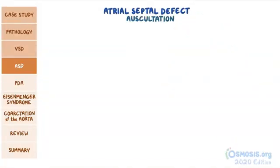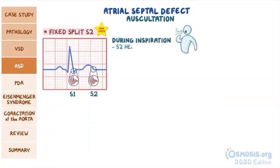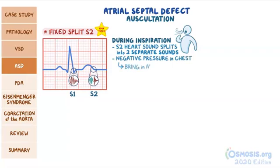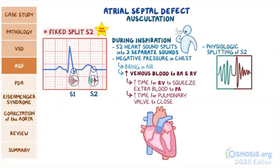On auscultation, the most characteristic feature of an atrial septal defect is the fixed split S2. Normally, during inspiration, the S2 heart sound actually splits into two separate sounds. That's because during inspiration, there's negative pressure in the chest to bring in air. That negative pressure also brings a bit more venous blood back to the right atrium and right ventricle, so it takes a little more time for the right ventricle to squeeze this extra blood into the pulmonary artery, and it takes a little bit more time for the pulmonary valve to close. This can be heard as physiological splitting of the S2 during inspiration, where the pulmonary valve closes a bit later than the aortic valve.